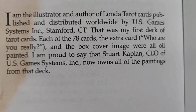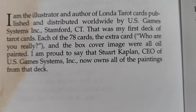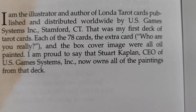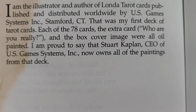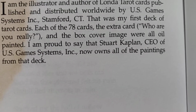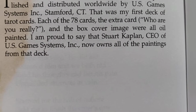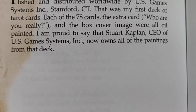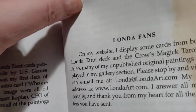That was my first deck of tarot cards, each of the 78 cards, the extra card, Who Are You Really, and the box cover image were all oil painted. I am proud to say that Stuart Kaplan, CEO of US Games Systems Inc., now owns all the paintings from that deck. So that is very, very important.